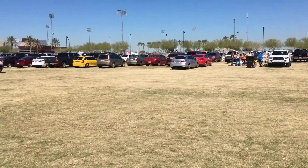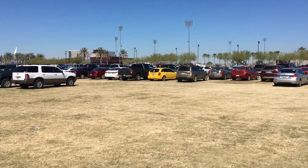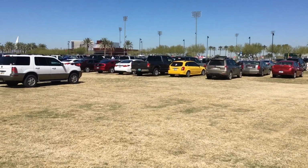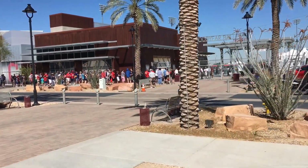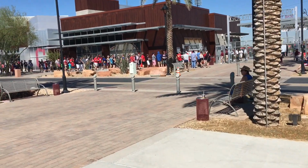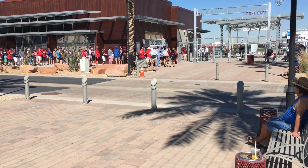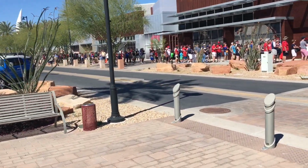All right, here we are back at Goodyear Ballpark, and gates open in 1 minute. Gotta find my rental car and drop off the baseballs and then get inside. All right, it's 11:32 and the gates still haven't opened yet, so they must be waiting till 11:35. Good Lord, look at the line to get in. Goes the whole way around.